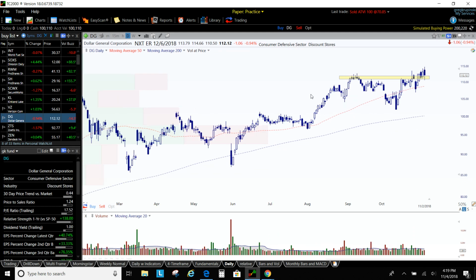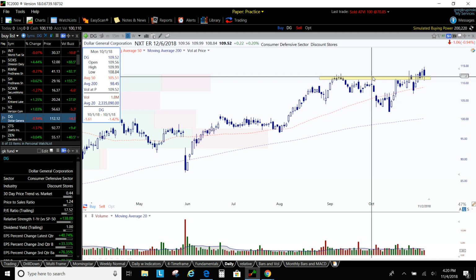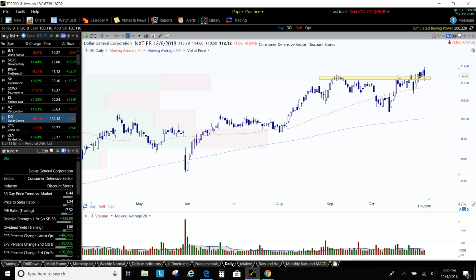Dollar General, this is one I actually entered here, and I was quickly stopped out. I entered it here, and I had a fairly tight stop, so I was stopped out for a small loss, but I might get back in it here. It's got this key area here around $112, so it's resistance here, and now it's kind of pulling away from that. So if it starts pulling up away from this $112 level, I might enter it long with a stop slightly below that. So that's another long opportunity I'm looking at.